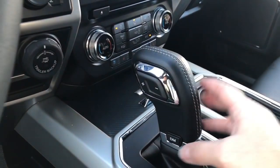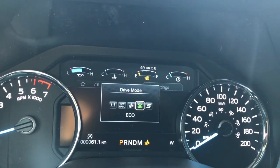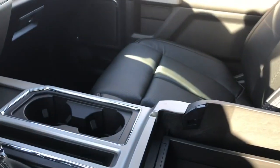You have an automatic select shifter, and this is drive mode. When you press on it, you'll see it on the dash. So normal, tow haul, snow wet, eco, sport, and back around again. And there's your cup holders, and there's rings at the bottom. That's your ambient lighting. Your armrest opens up, and inside there's a little bin.